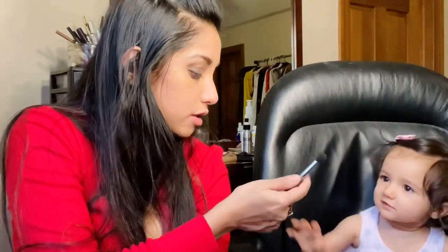Now we should blend, right? So this is the blending brush. No, no, you can't take it. Mama has to blend. First let mama blend, then I can help mama. You say Paw Patrol for me?